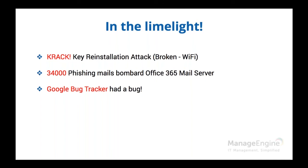What does all this signify? It really urges us to ensure that we always stay on top of vulnerabilities. It signifies the real need for keeping all our servers as well as our workstations up to date. So let's just move on to more numbers.